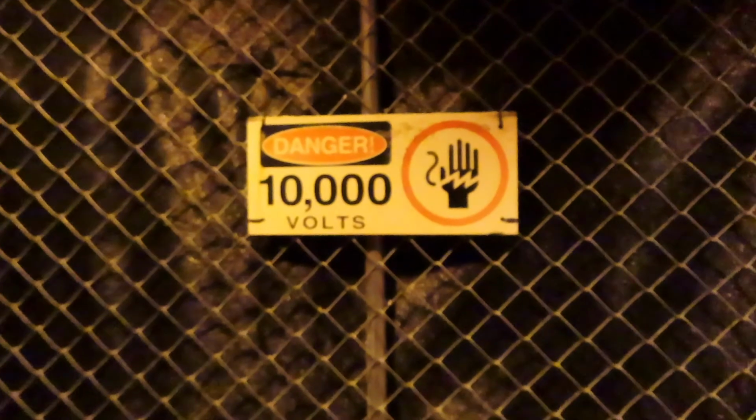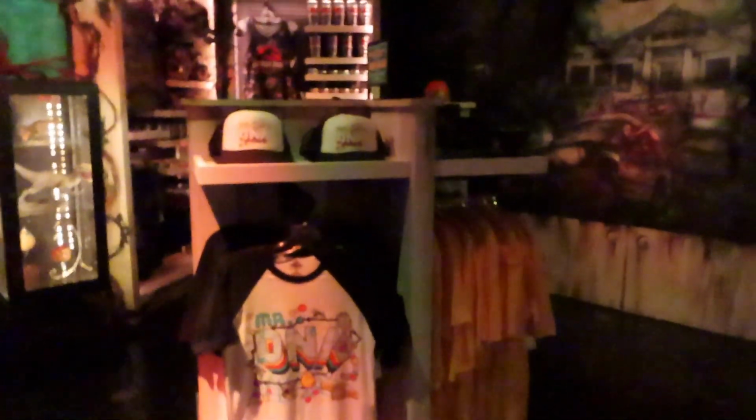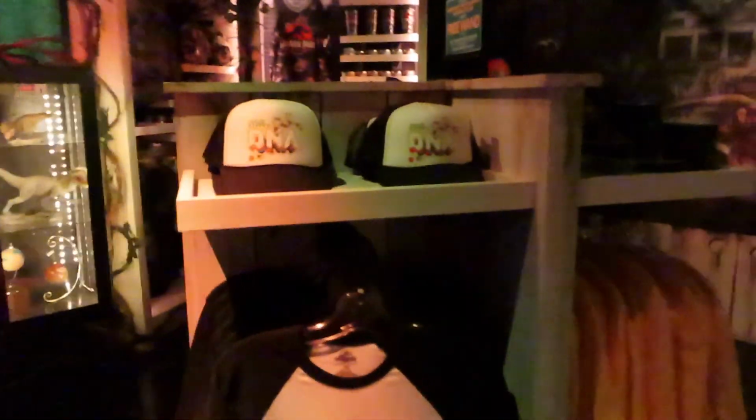So we are on our way to the visitor center now. There's a high voltage cage right here. The control room. How much do you guys enjoy the amount of theming here? Oh my goodness. Guys, this is the old overgrown control room from the original movie.